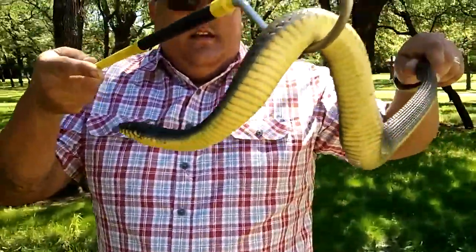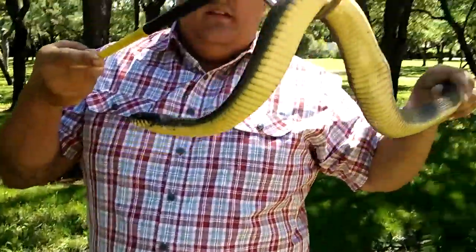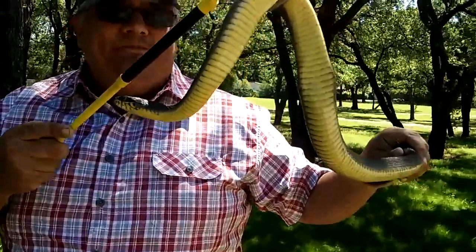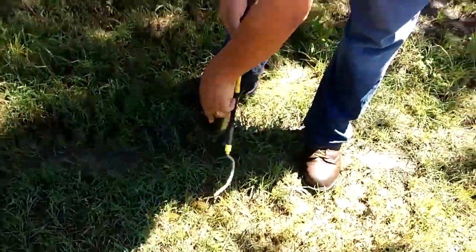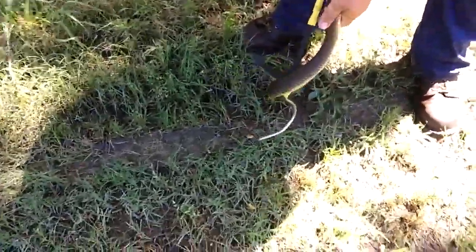Blotched water snake. Full belly. Completely harmless. That little mouth there, though, has got thousands of teeth that'll really tear you up if it bites you, but no venom. And the cutest thing ever. They are adorable. Everybody thinks they're water moccasins and copperheads and cottonmouths and everything else.